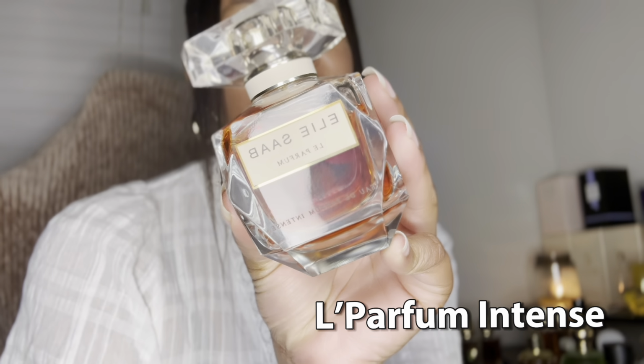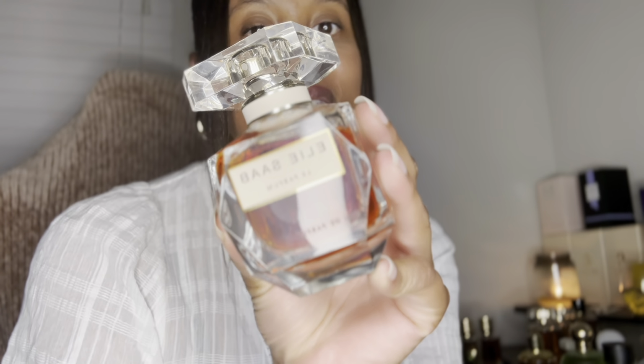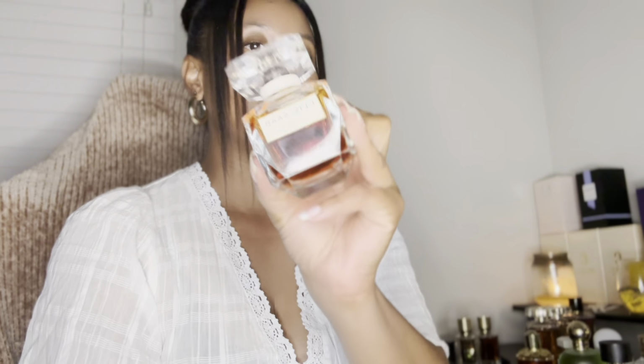This is a sweet, honeyed orange blossom with some patchouli. I think this is a very sensual fragrance, kind of brings people notice, and you leave a good scent trail with this as well. I used to call this my man-getting perfume. I think it's very attractive, and I've gotten compliments from men while wearing this fragrance as well. So this is Elisab Le Parfum Intense.